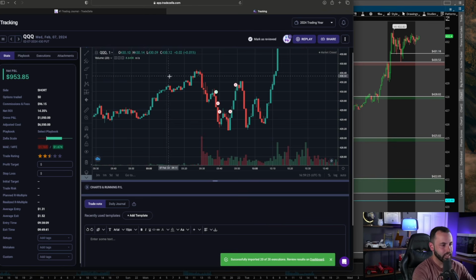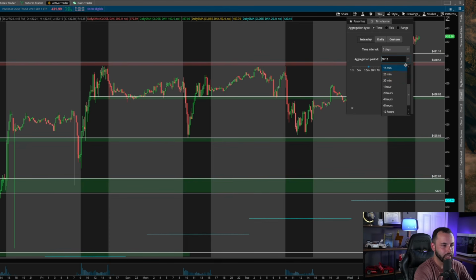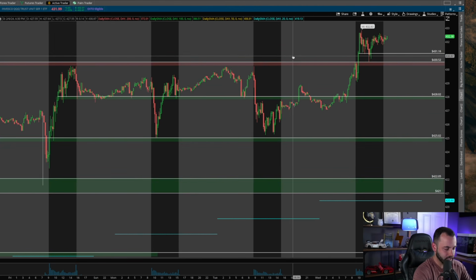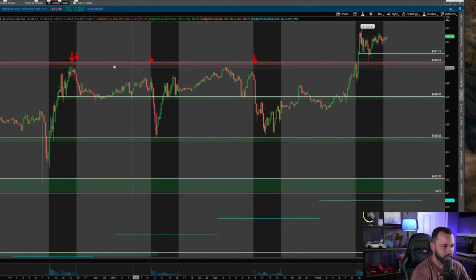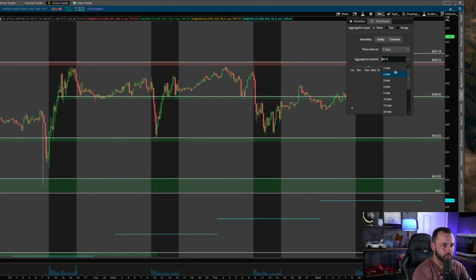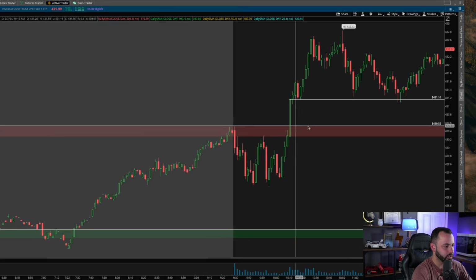So why did I take this rejection on the QQQ today? What was I looking for that gave me that confidence to play that short? Well, first of all, we come into today and we knew 430 was a level. We've seen multiple rejections off that level, and we knew 430 was a supply. That was very clear. So if we come into today and we go to the 2-minute chart, let's break this down and see what we saw here early morning today.